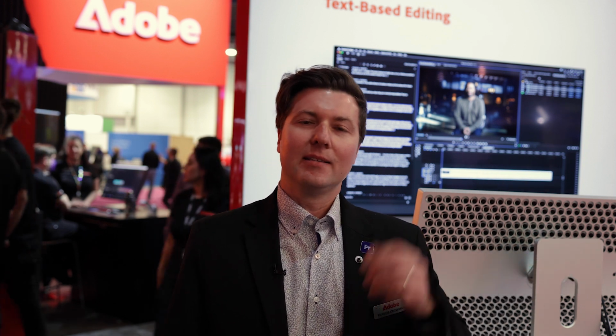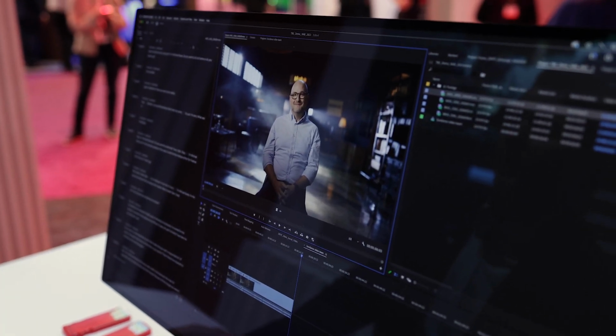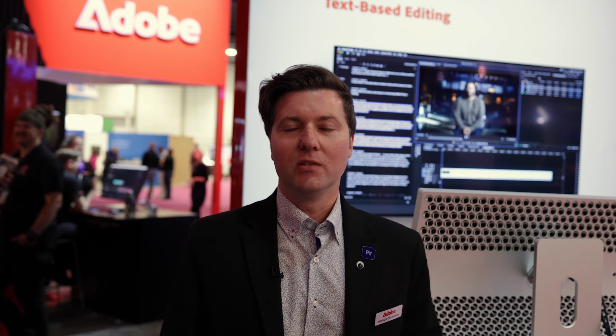You can edit into the timeline and then use the transcript to do all sorts of timeline editing, such as cut, copy, paste. It uses keyboard shortcuts that you're probably already familiar with. If you know how to edit in Word, you can edit in Adobe Premiere using text-based editing. And we are super excited to really accelerate the workflows of seasoned professionals, but this is also going to help new users get started as well.